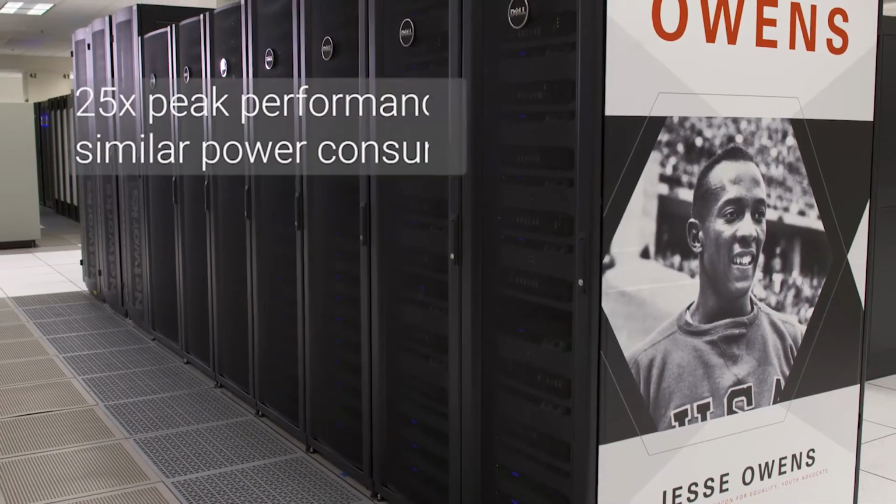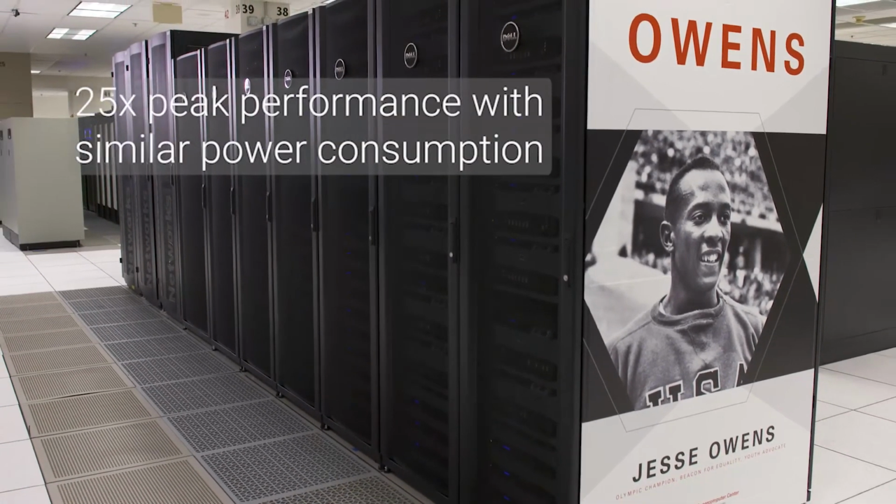The new Owens cluster is a much more efficient system from the perspective of how much power it takes for the amount of performance that we get out of the system. We installed the Owens cluster in the same footprint where an older system was previously installed, and they required a very similar amount of power, except the Owens cluster has about 25 times the peak performance of the old system. So that's a remarkable improvement in efficiency.